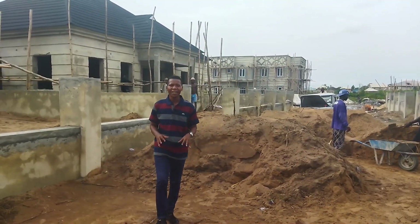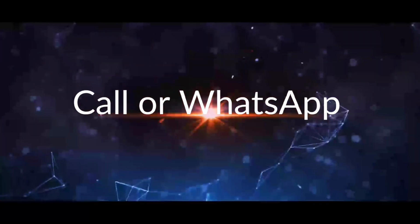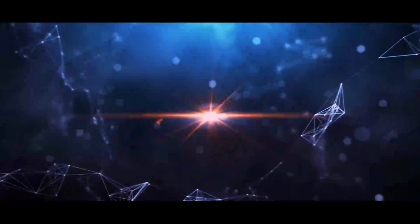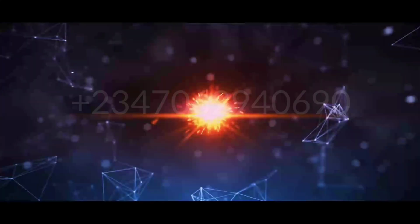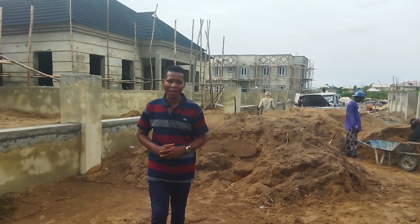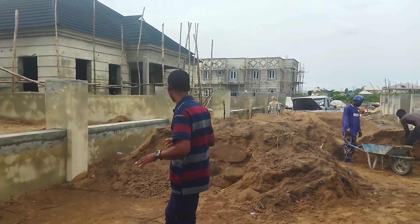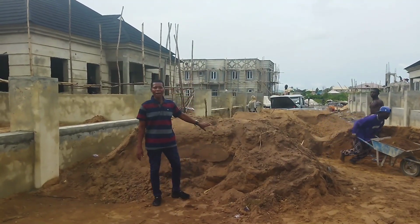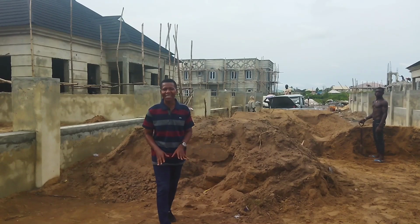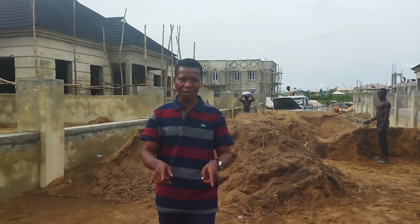Guys, as you can see, great work is ongoing right here. For the sake of those that have already made payments earlier on, we are going as fast as we can just to deliver to you. Already, by the end of December, some people will be residing in this estate you are looking at. Now you can see over here, we are doing sand filling. We are doing this sand filling because we want to start interlocking. The whole compound is going to be fully interlocked.